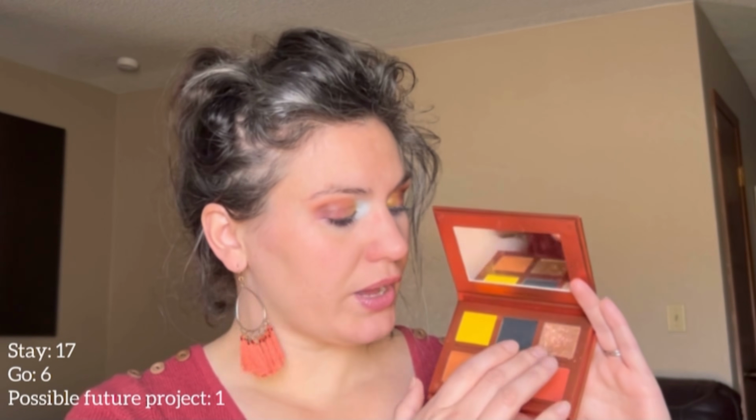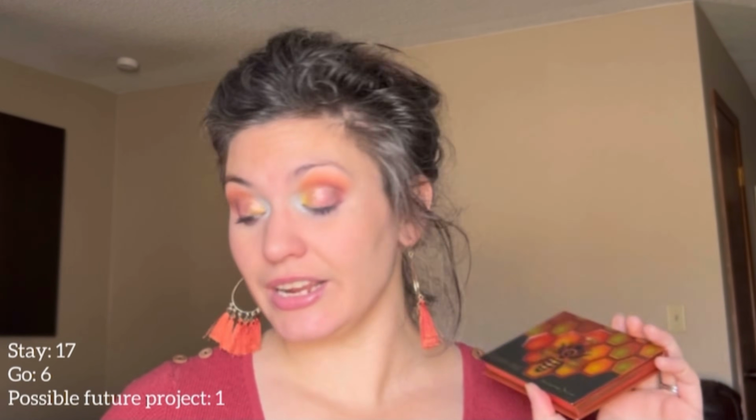This shimmer is multi-chromatic and then this one is duochromatic at least. It's a really good palette. I do like it. I do recommend it. I just don't know that I can say go to the brand's website and order stuff because you might not get it. And then there's no recourse if you don't.